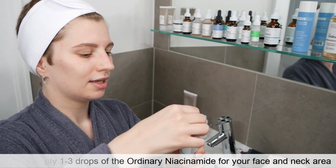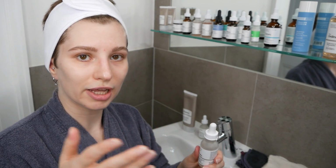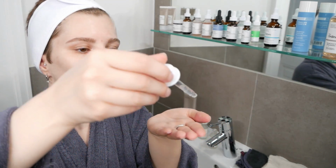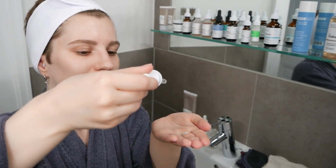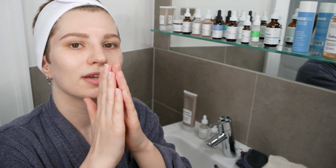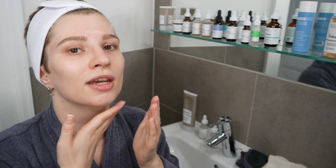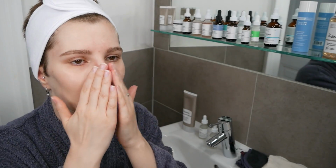Now I'm going to show you a different application method. Again, I'm going to use 2 drops. If you want to use more, like 3 drops, that's fine, or less, that's also fine. So now I'm going to put the drops on the tips of my fingers, like this. Then gently spread it between my fingers and start patting it onto the skin. That's fine too. There's nothing wrong with it. Make sure to cover every area, that you feel it all over your face, and that it's able to soak into the skin.